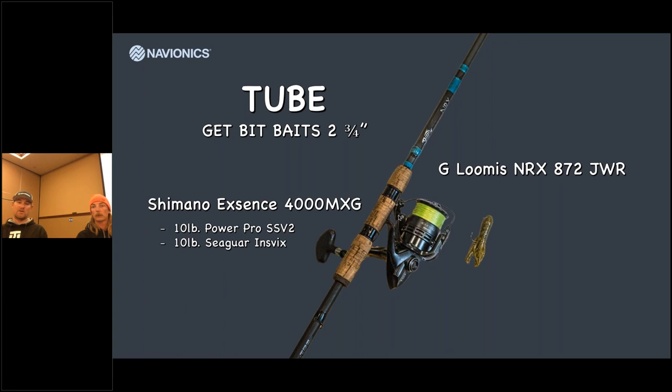I'm using a G. Loomis NRX 872 jig worm rod. It's an awesome rod. It was actually designed by Mark Zona way back in the day, who's the most incredible tube fisherman I've ever watched. I think he can catch them on tubes when nobody else can. And it's a great rod. It's a longer rod, like 7'3" medium, like a strong medium rod. Great for that. It lets the tip bow up and it's got nothing but that backbone.